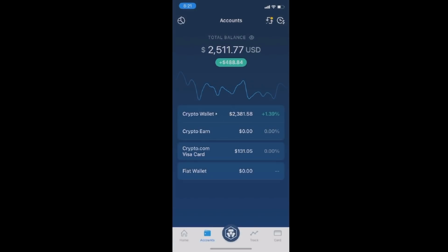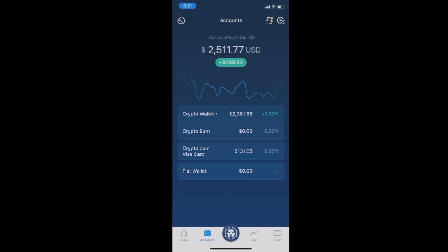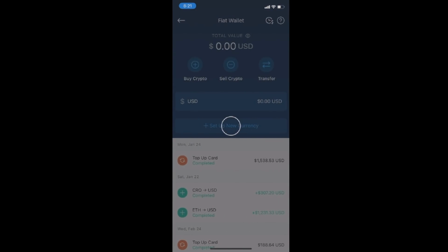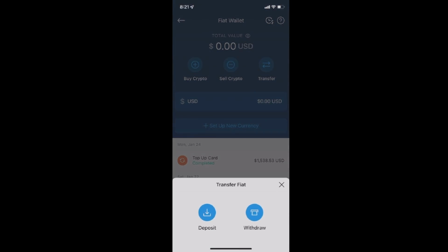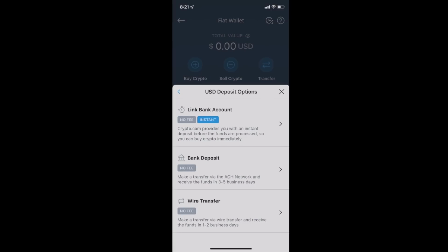Once you have the account set up, you can go ahead and get into funding it. Okie doke, so we are opening up the Crypto.com account, and this is my account. If you wanted to fund your account, you can go into your accounts page by clicking accounts right there, and then going into your fiat wallet, and then clicking the transfer button and the deposit button, then clicking the United States dollar, and you can either link a bank account, do a bank deposit, or a wire transfer. In all cases, this will most likely be dependent on the bank you are currently functioning with.